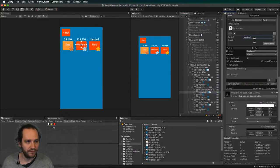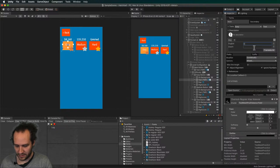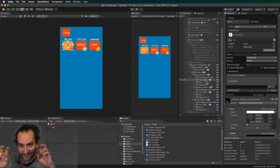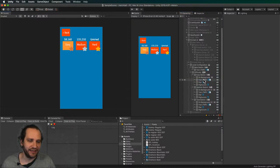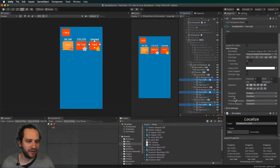Medium, normal, let's just say normal for medium, and then easy. Okay, so there we get one of the nice, well, nice things about localization. That is that, of course, I design a button and it fits this text really nicely. And then I go ahead and localize and everything is screwed up.